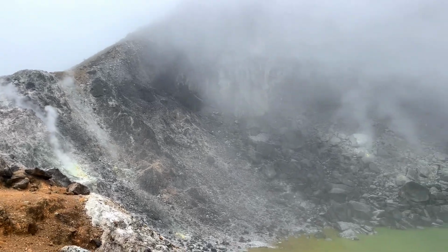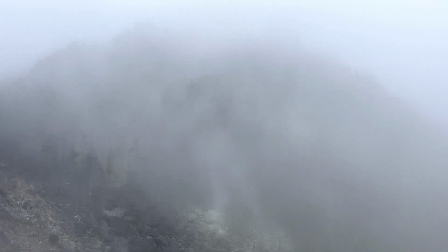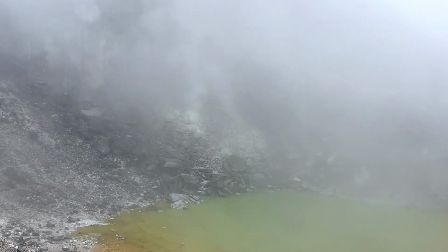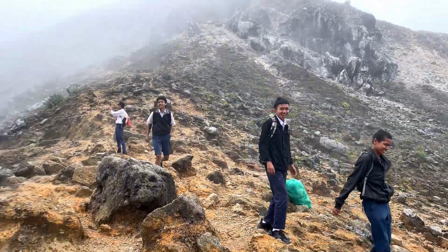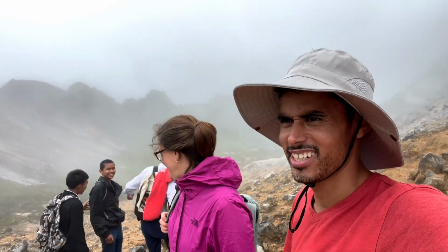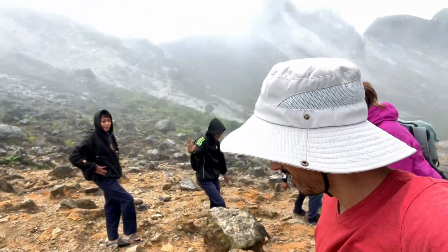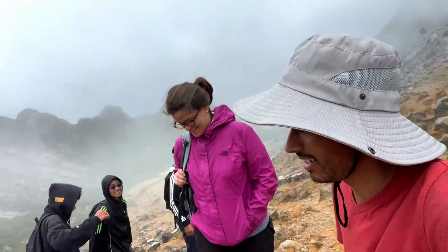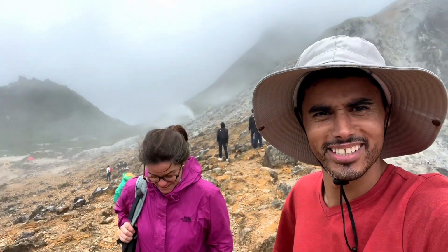Wow, look at this, guys. This is the crater here. And this is like a big mountain. Ah, it's getting dark again. Hey guys, hello! Students, hello, bonjour. These are kids from the school. They came to visit the volcano. Que pasó? Hello, guys. Ada apa? So we're going to try to go all the way up, guys, to the next viewpoint.